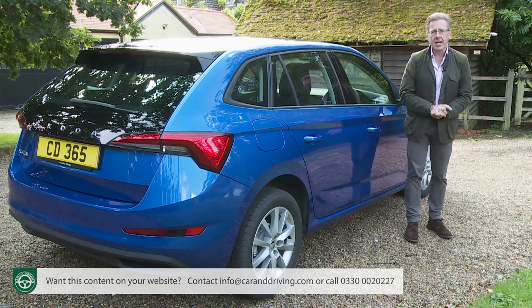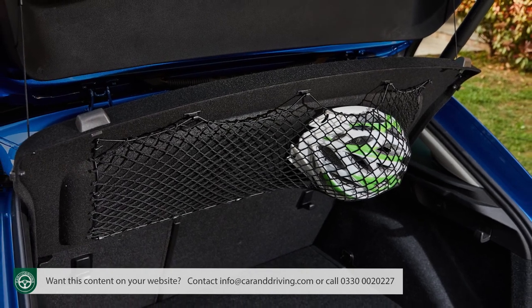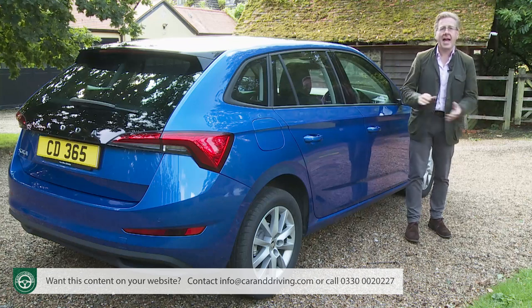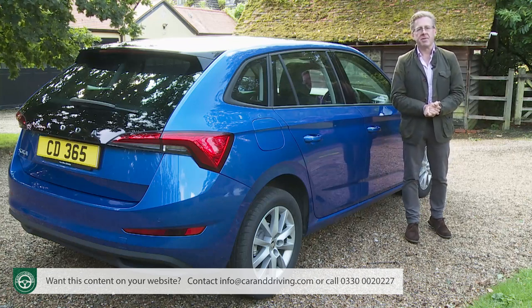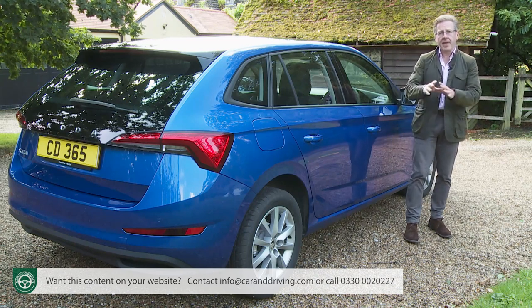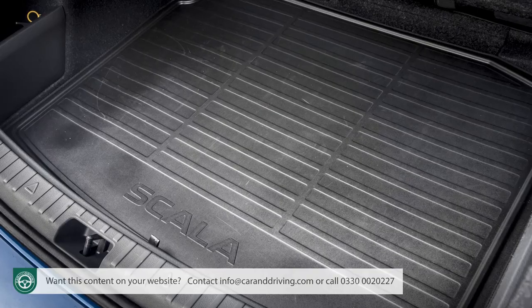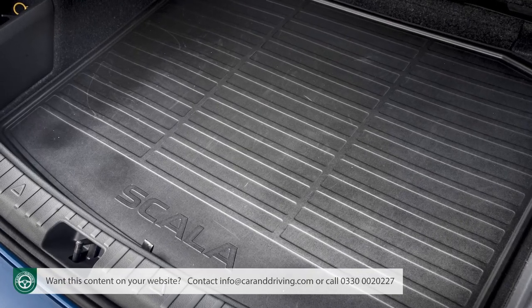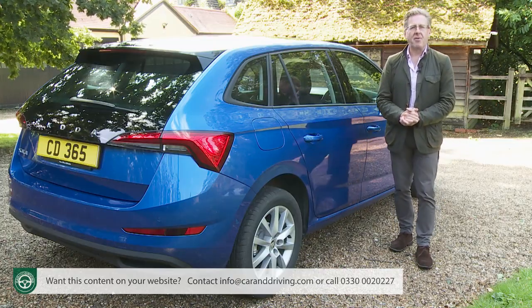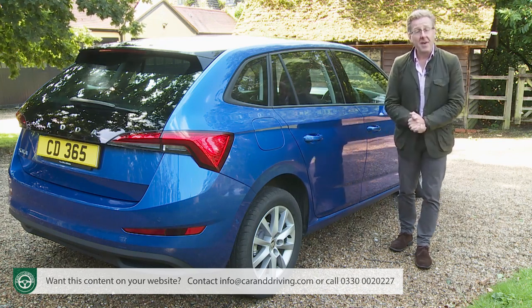Well, for that area, you might also want to specify a netting system, which will give you a net behind the rear seat back and another on the floor, both aimed at keeping small items from rolling about. A plastic boot dish, with or without a partition, is available to protect the cargo area floor, and an all-weather boot mat does much the same thing. A net partition and a dog guard are both available to separate the boot area from the passenger compartment, which might be useful if you have animals.